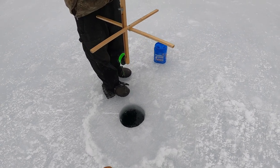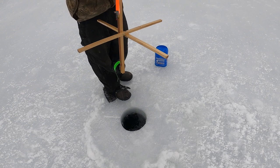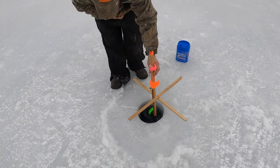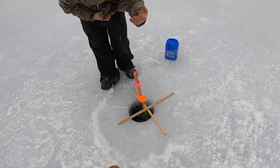Maybe I'll twist it a little bit back. I don't believe his wind flag. No, it's in the wind. Yes, it shouldn't have been. Yeah.